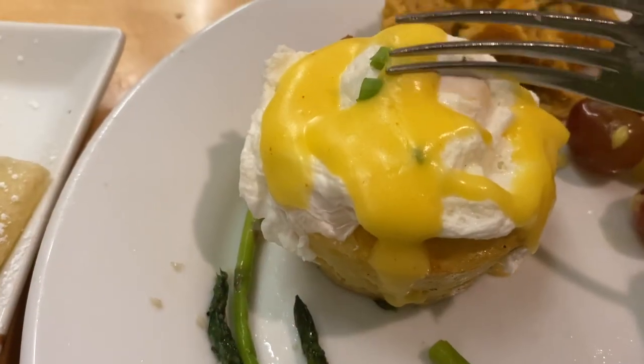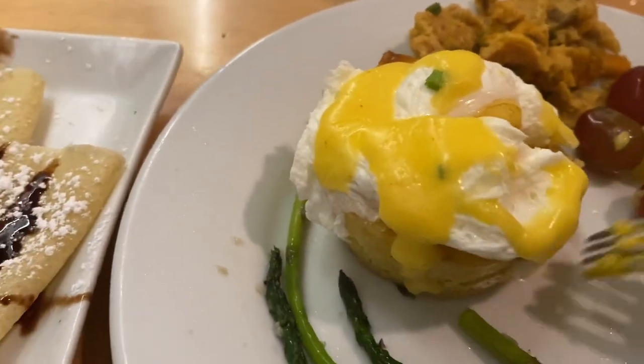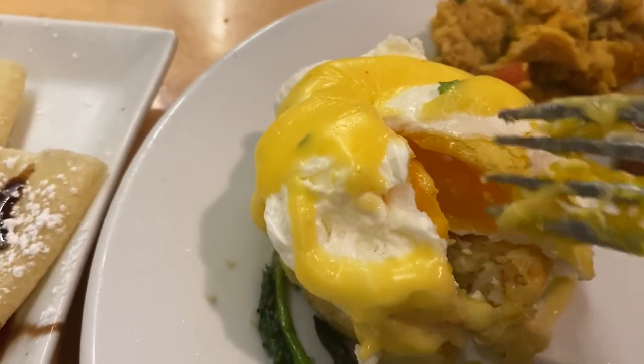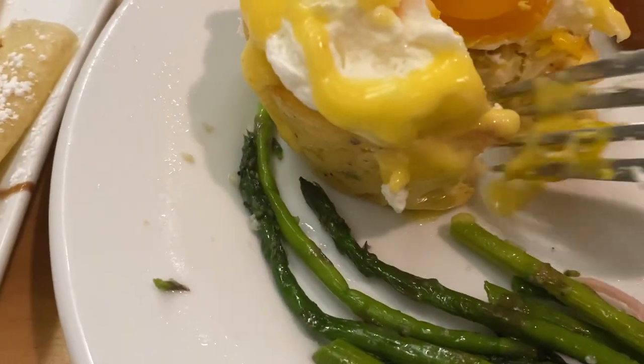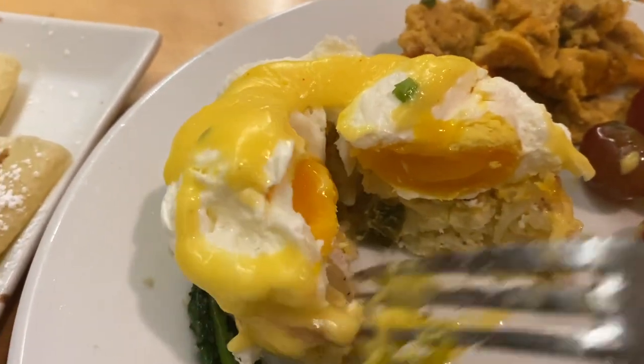I'm gonna cut into this poached egg. If it is what I hope it is. Oh, look. Okay, so inside, it's a very perfectly poached egg. Not just a little bit runny. Oh, that's wonderful. And this potato hash on the bottom, it's got peppers in it and stuff too. Ooh, I'm excited to try this.